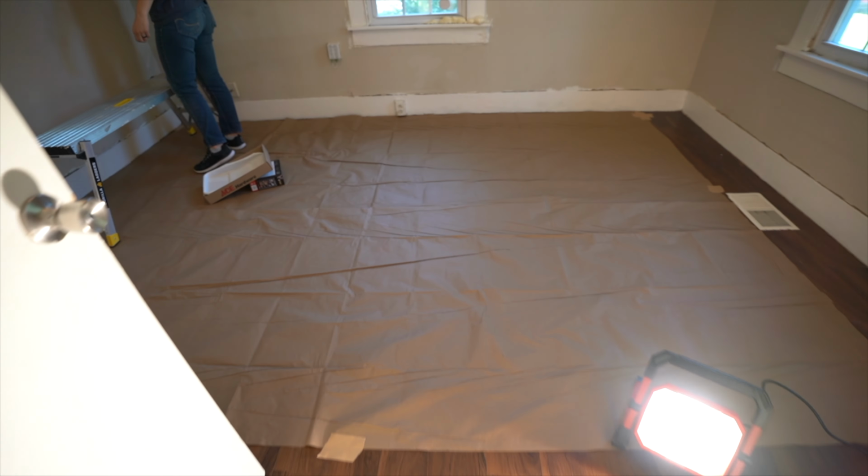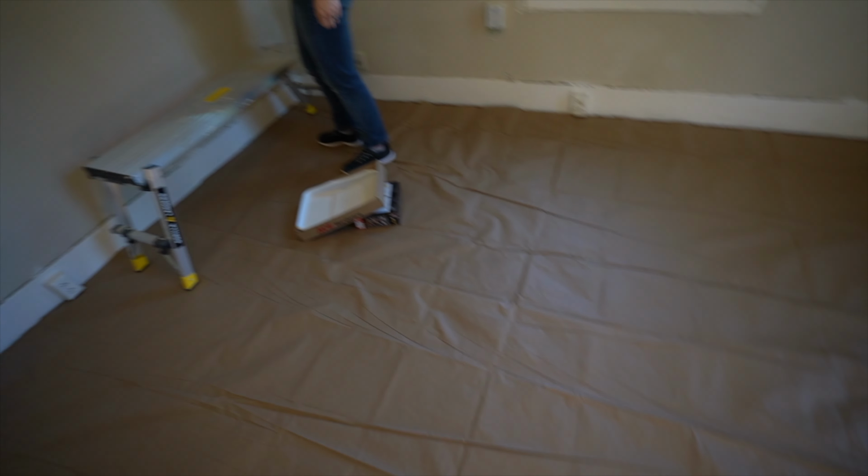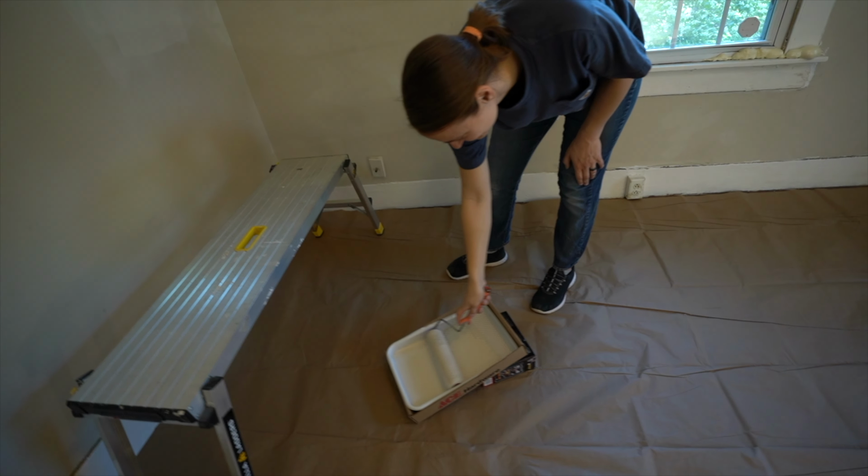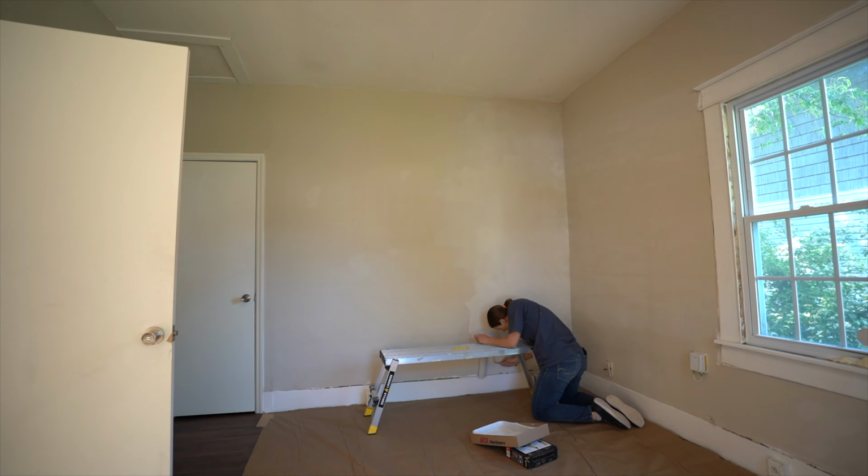The painting has begun. Got our plastic paper. I bought these liners. I'm an idiot. I didn't even think about that. But yeah, we are starting, and I think it's actually the same exact color. So we'll see how that goes.